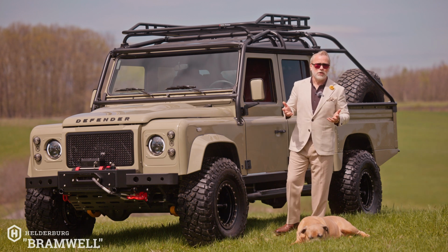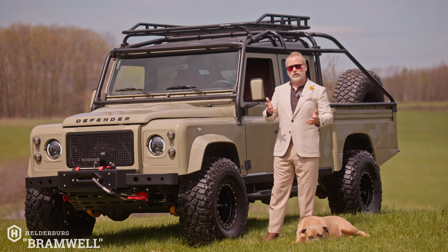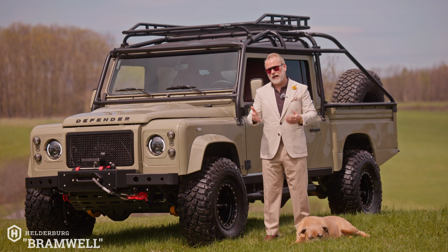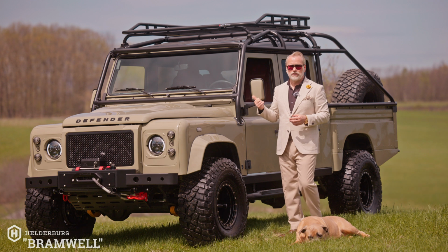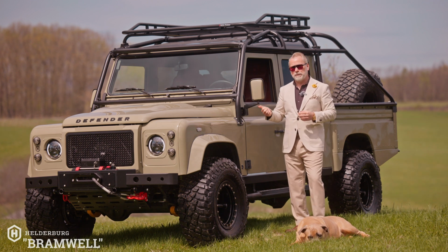So if you're a business owner and you're saying, oh, I'd like to get a vehicle and I'd like to be able to write it off on taxes with the Section 179 tax write-off, yeah, this vehicle is absolutely going to hit that over 6,000 pound limit.